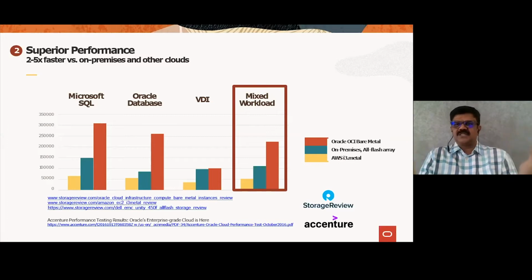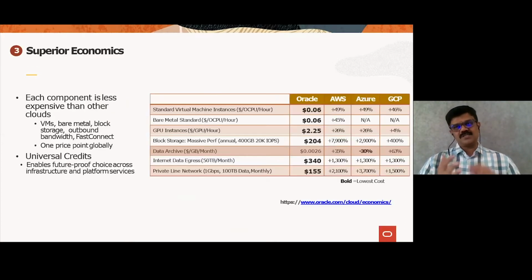Because at the end of it, the chips are the same, right? Everyone has the same chip. Yes, we have taken out some of the overhead of the virtualization from it, but you still need to have a very high performing storage for you to get the best performance. And what does a secure and well-performing solution give you?